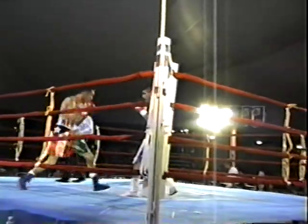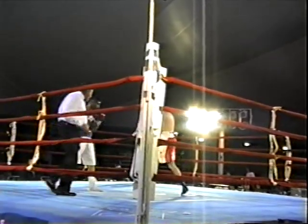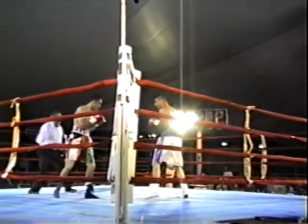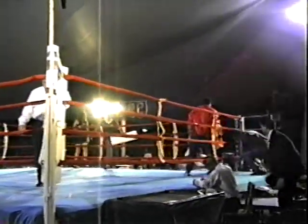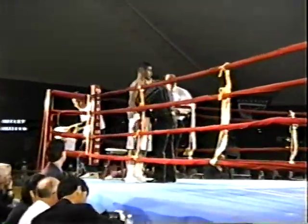Jeffrey Resto with a good boxing style. He'll move around the ring, a lot of side to side, good fast hands. Holguin will be more of the counter puncher more than likely, and that ends the first round. So a good opening round. Probably an edge for Jeffrey Resto there, that's unofficial.